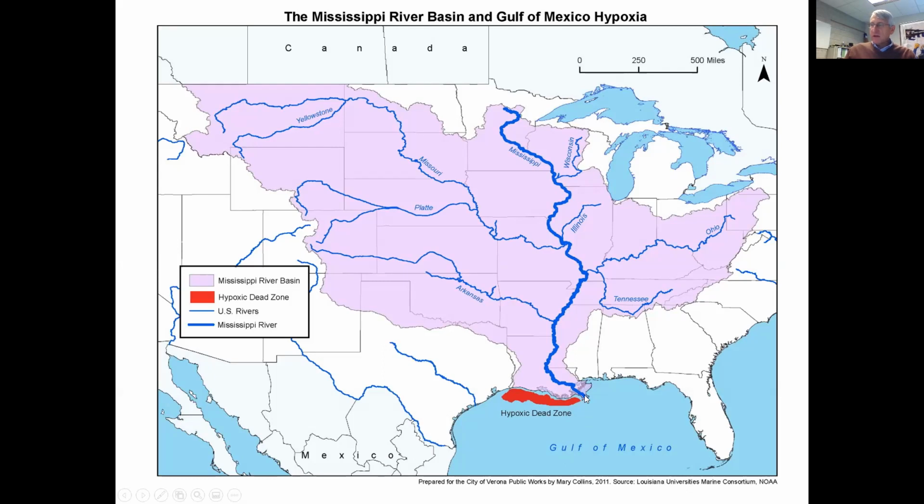I point that out because every spring, summer, and fall, there is a zone of water in the Gulf of Mexico that has so much pollution coming into it that all of the dissolved oxygen is used up, and a hypoxic or dead zone forms and is unable to sustain life. So this is an expression of the pollution that one half to two-thirds of the continental US delivers to the Gulf of Mexico. So this is why we do what we do. We're part of trying to address a nationwide problem.